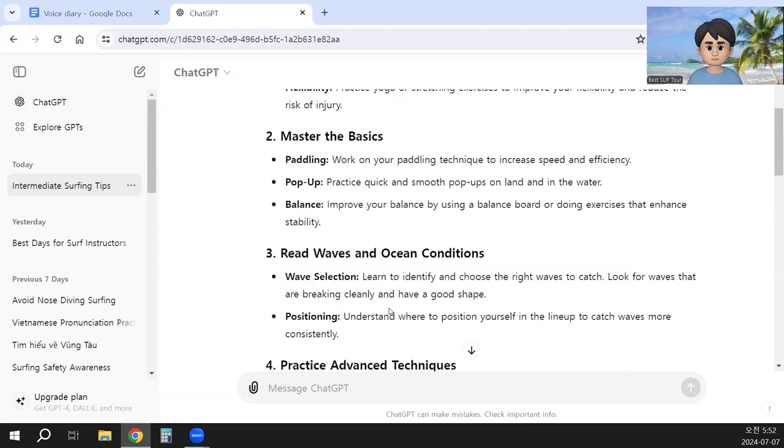Master basics. Paddling: work on your paddling technique to increase speed and accuracy. Power: practice quick and smooth power on land and in water. Balance: improve your balance by using a balance board or doing exercises that enhance stability.